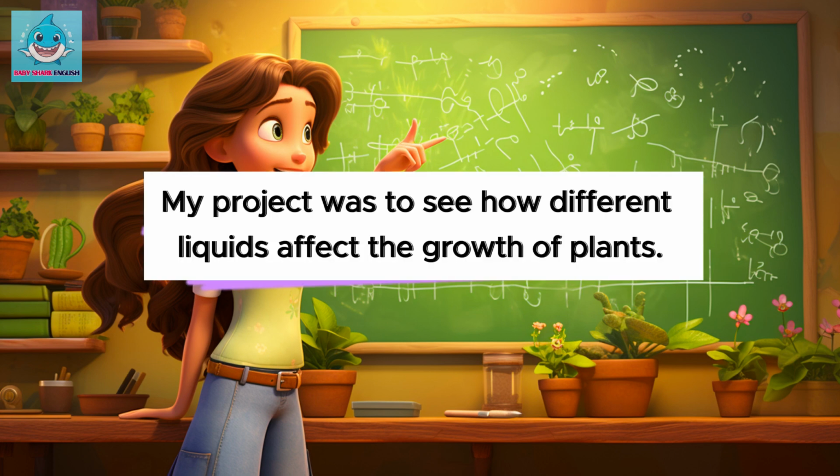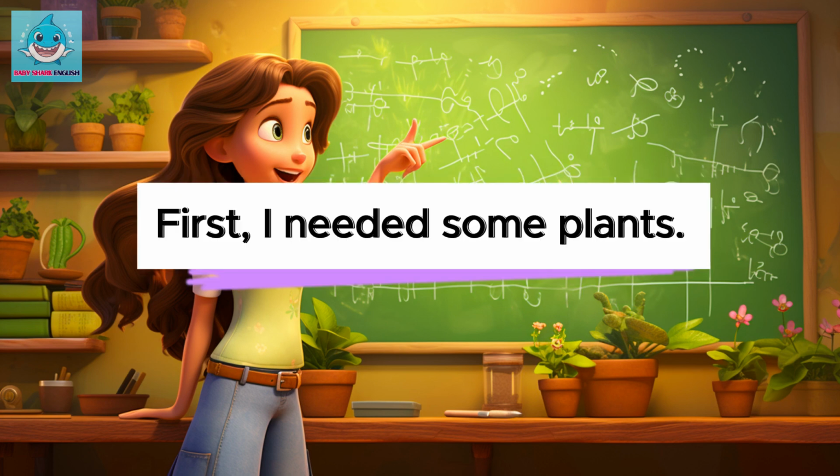My project was to see how different liquids affect the growth of plants. First, I needed some plants.